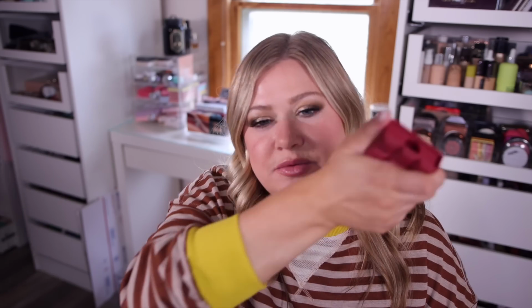Next up, we have a new release from Sabrina Carpenter. You know, these chocolate bar looking perfumes are super popular. I absolutely love her original Sweet Tooth, but she came out with a cherry version called Cherry Baby, and I don't know, I bought it. I like cherry scents, but I feel like I was a little bit underwhelmed with this one.